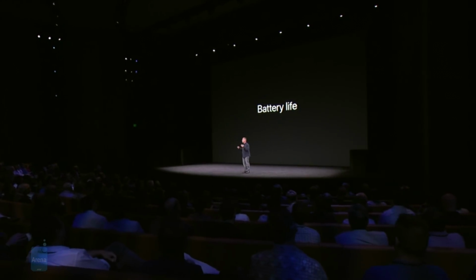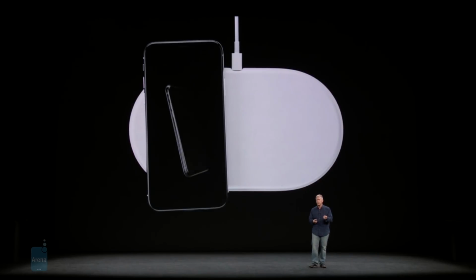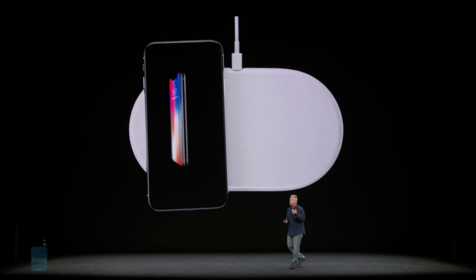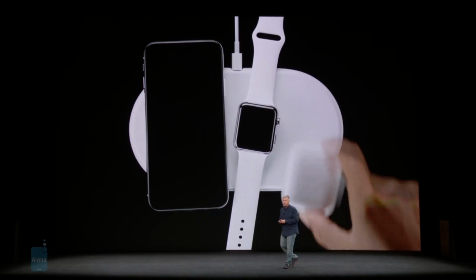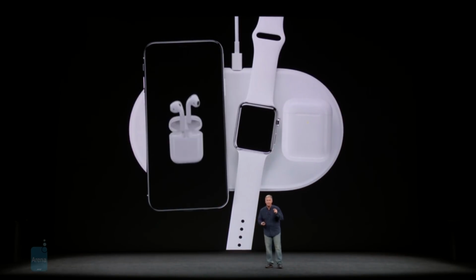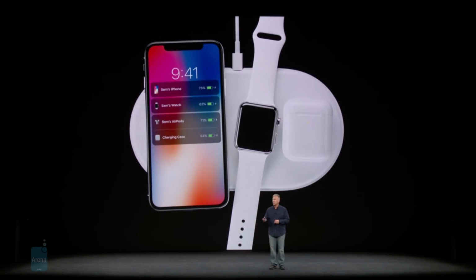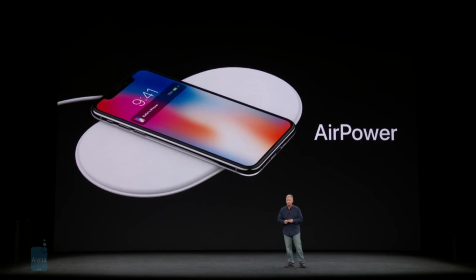All this performance, I'm sure as you expect, does come with a hit to battery life. So I think it's important to tell you that we've increased it. Delivering 2 more hours of all-day battery life. It's a mat that you place your iPhone 8 or iPhone 10 down, and it just starts to charge. And you can place your AirPods with the optional new wireless charging case on it, and it starts to charge as well. They all charge. We call it AirPower. So look for the AirPower charger next year.